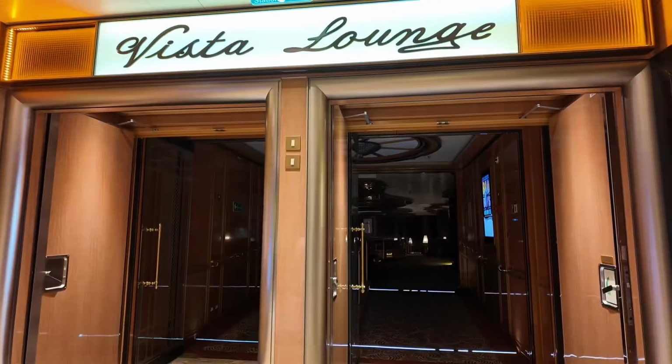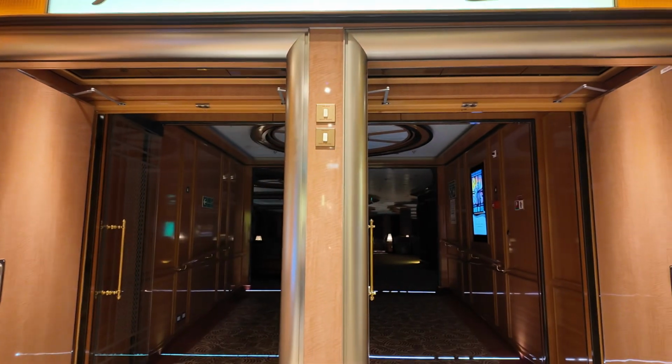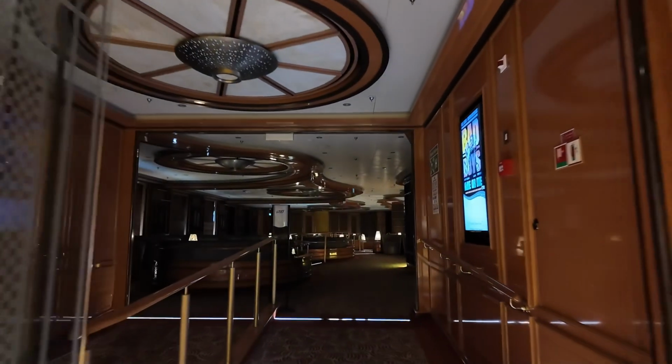playing in the restaurant. So we are here at the Vista Lounge. We are in the back of the ship still. They have 2 movies running right now, so we want to be really quiet. So you have a choice, one on deck or one in the Vista Lounge. Look.